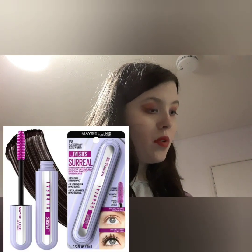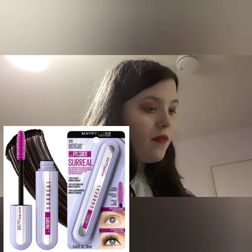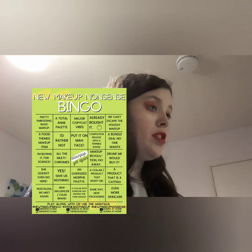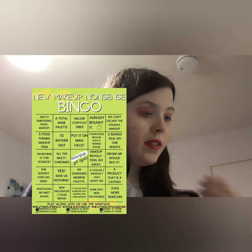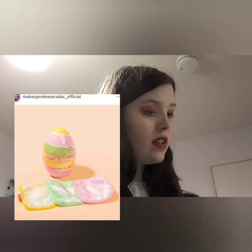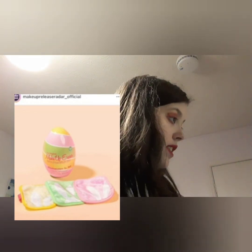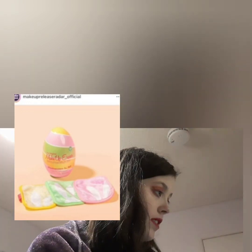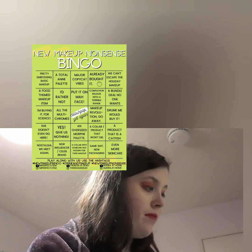Maybelline have their falsies extensions mascara. I really want to try it at some point, but I have so many mascaras. I'd probably say already bought it, because I probably will buy it at some point. Then we have these makeup erasers, East Weekend, and I'm not really interested. Probably even more skincare.